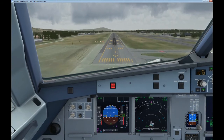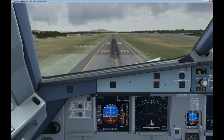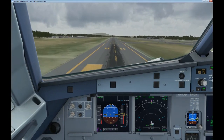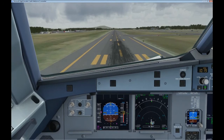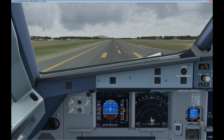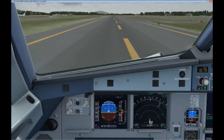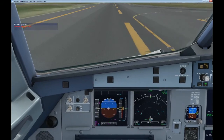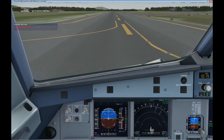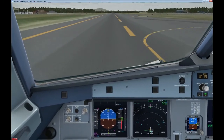1019, cross-checked. 100 above. 50, 40, minimum. 20, speed. 10, retard. 5, reverse green. Spoilers. Knots.